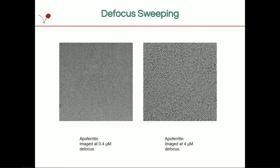This is apoferritin. This is the kind of defocus you optimally would take your data at. And you can't really see the particles here. I mean, I can see them on my screen, you probably can't really see them there. And that is because we're so close to focus, there's very little low resolution information. This has great high resolution information. So in the end, if we can process this, we'll get a great reconstruction.